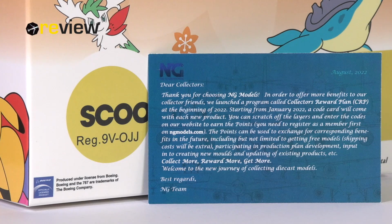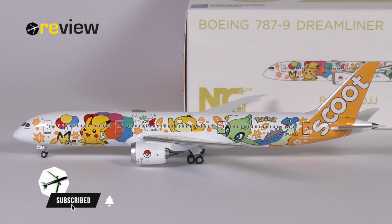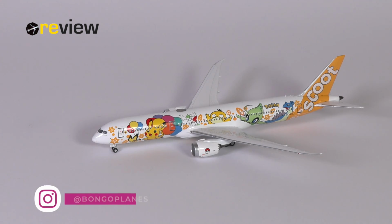And one more little detail that is worth mentioning before we get any further into today's review is that all NG models come with this little card nowadays, where you basically have a code so you can redeem some points in their loyalty program. And here she is, the Boeing 787-9 in this special Pokemon livery of Scoot. Now, since there is a ton to say about this aircraft model, I don't think we should waste any more time and simply jump right into it.